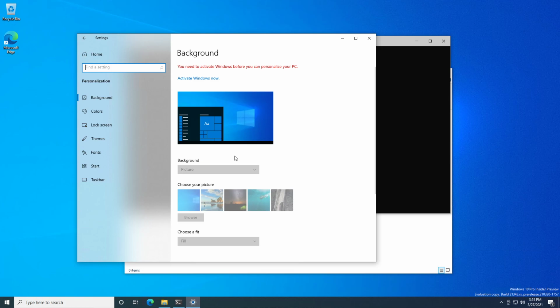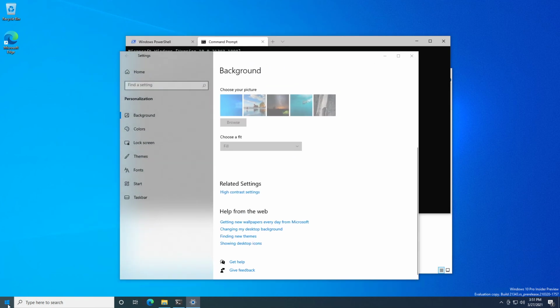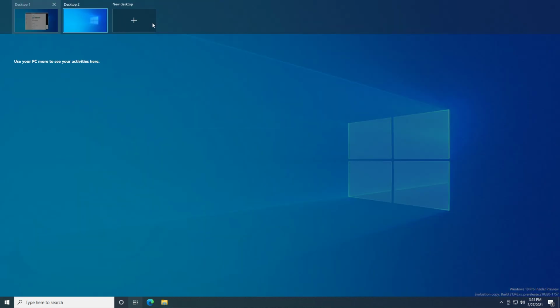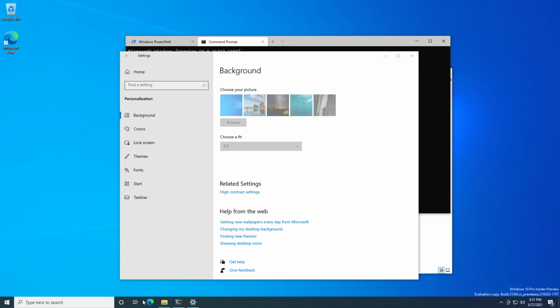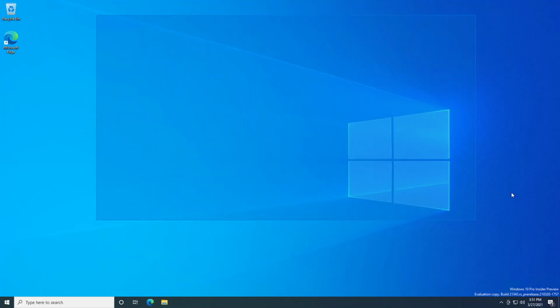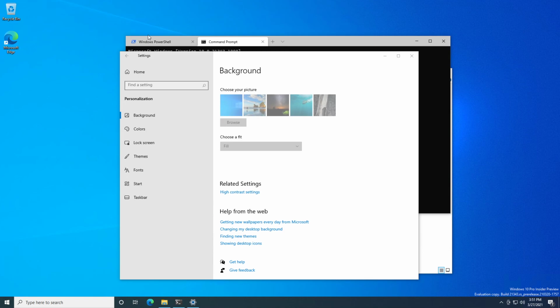Oh, there's a new thing which is quite cool. You can have different backgrounds for different desktops now. So if you're running a desktop for gaming and a desktop for work, you can have different wallpapers, which I cannot really demonstrate here because it's not licensed, but I could have a cool gaming wallpaper here, a standard wallpaper over here. That's pretty nice.